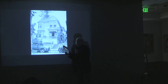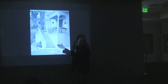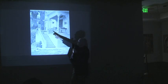They've been talking about Bunker Hill being a slum and needing to be torn down from the 1920s. But the places were not in bad shape. They were taken care of. This is the front steps. Again, those palm trees have been there for a long time.